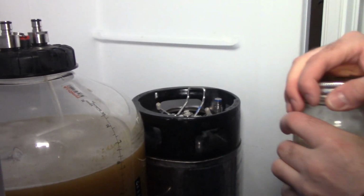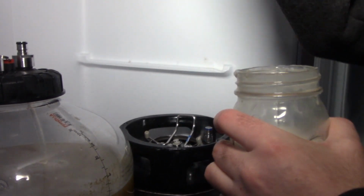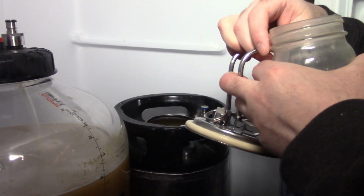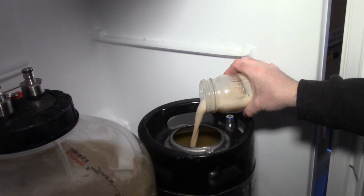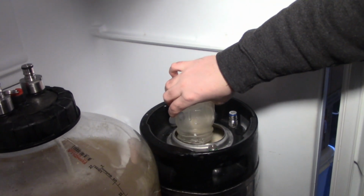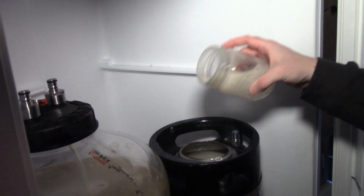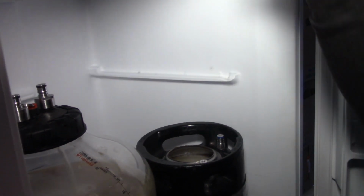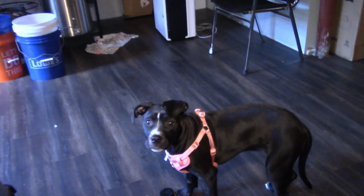Pitch the yeast on the Anvil beer, which is my version, as the dog plays with the spunding valve underneath us. And this is the older yeast. We're going to put these both on 10 psi, I believe. Brandon can correct me. Yep, 10 psi will work for both. And we are going to pressure ferment. And we are officially done.